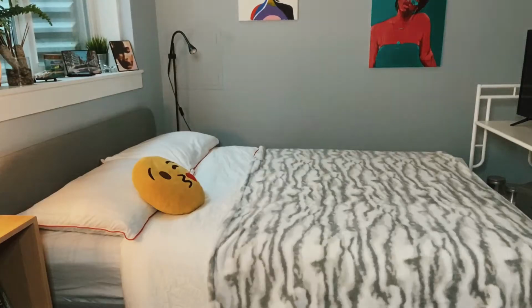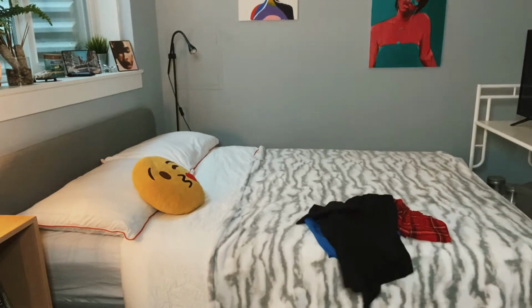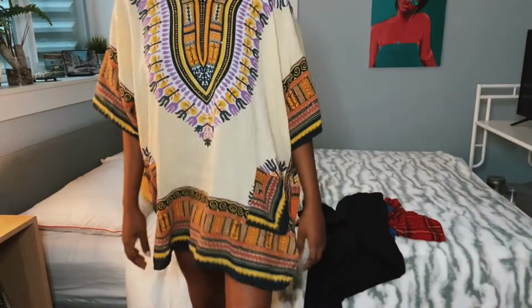Now it's time for me to head back downstairs so that way I can get dressed for work. For anybody who doesn't know, I am a pharmacy technician. After getting dressed, I now have to head to the bathroom to figure out what I'm gonna do with my crazy hair.